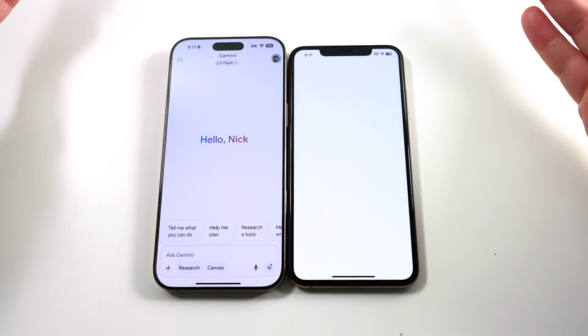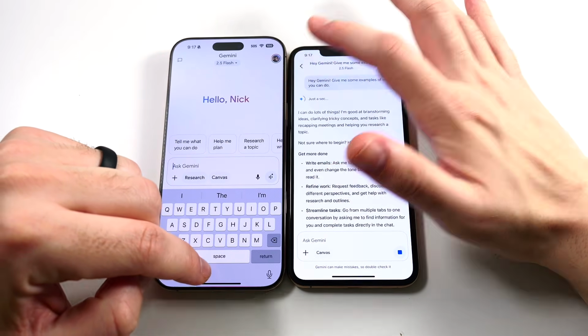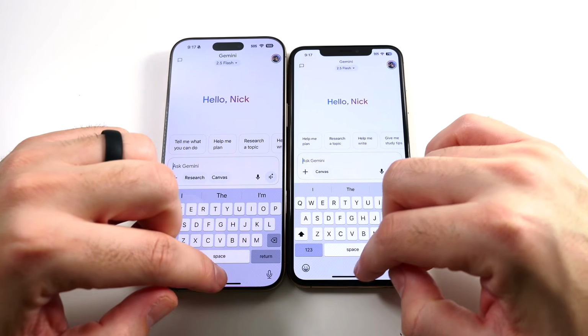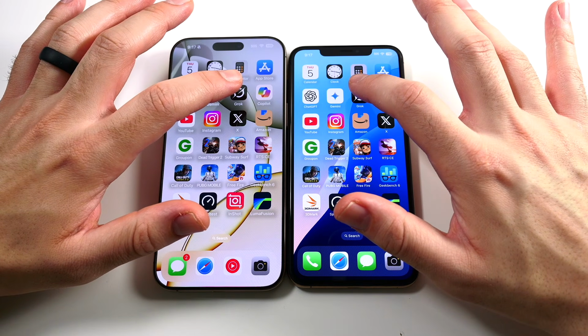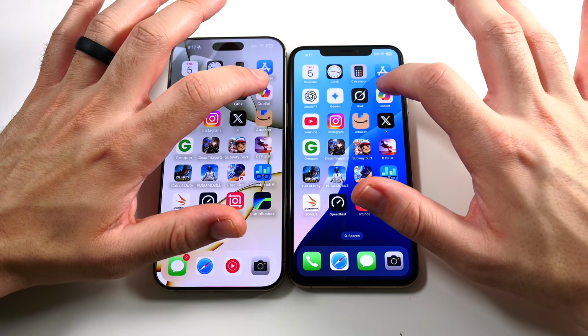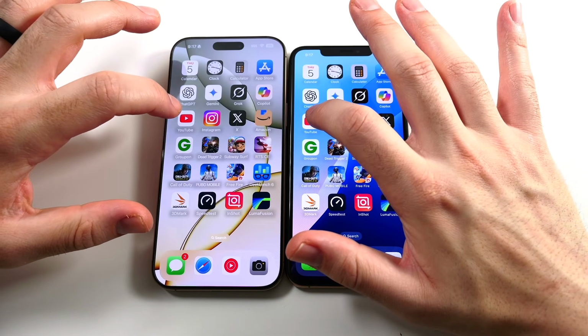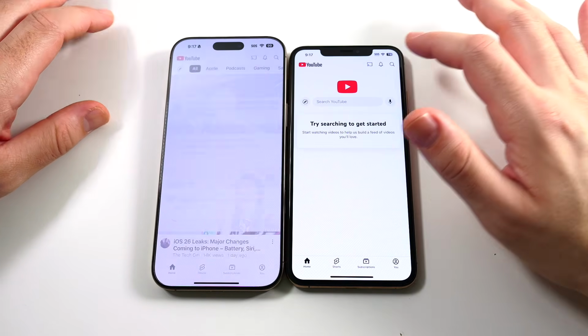You can also use Gemini on both phones, and I like how they brought this across, that you can still use this on some of the older devices. It really is good. Let's go into Grok now, and you'll see that was faster on the left. We'll go into Copilot, a little bit faster on the left. And let's launch YouTube here, and you see now it's faster on the right.